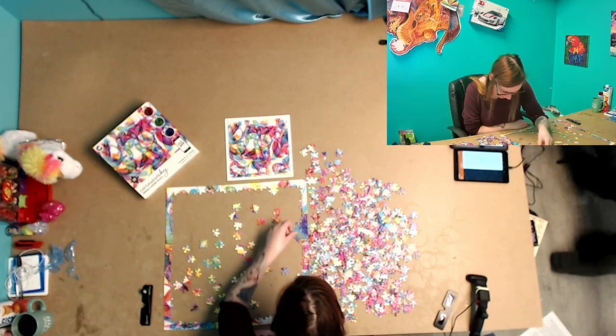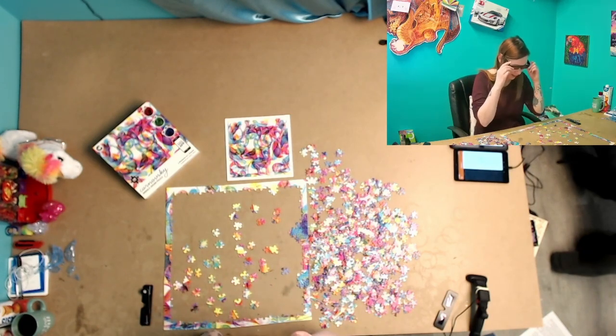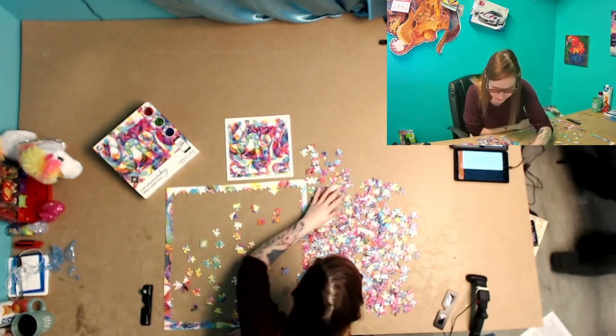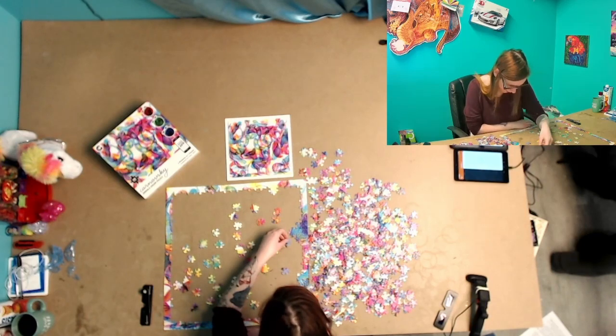Okay, maybe my mistake was assuming. I was like, well, now what the heck animal is this? But if I look at the picture, I can see the texture, like the birds and the snake and their feathers. Okay.